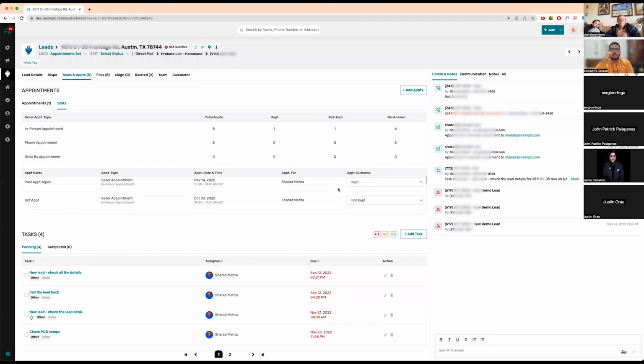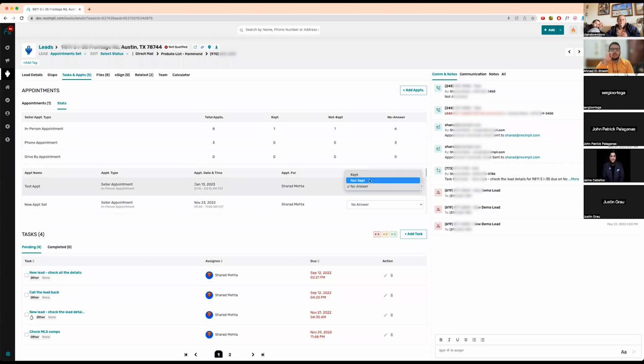And this is where you'll see all the outcomes of every single property. So let's say you have this one, and if this was not kept, you can update it, and we'll update it right here in the system, so you can keep track of every single property that you have, what's going on with all the appointments.